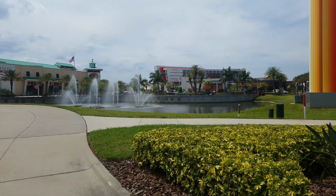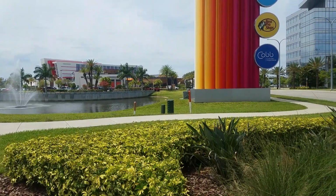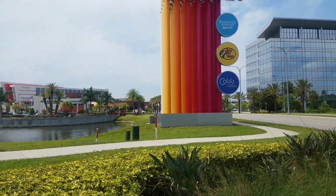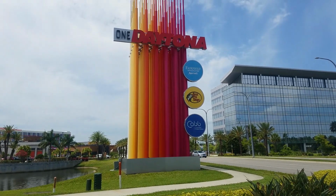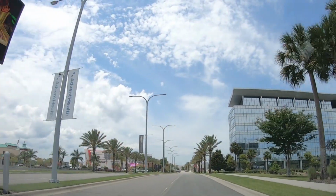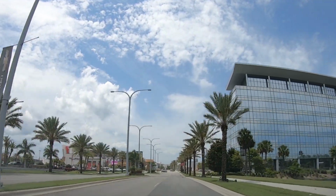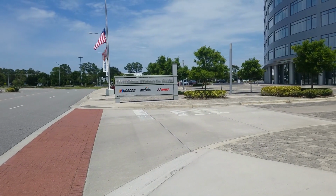And this is an area that was new to us. We had never seen this before, called One Daytona. This was one of Florida's famous sunny days. It was just a beautiful day coming over there.